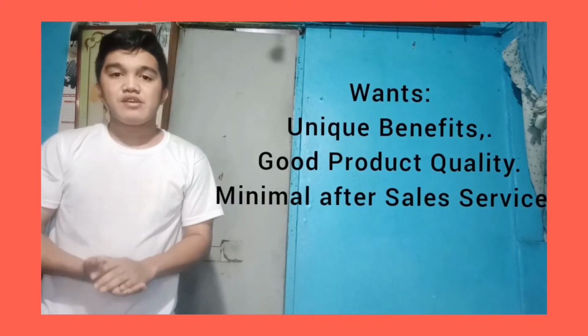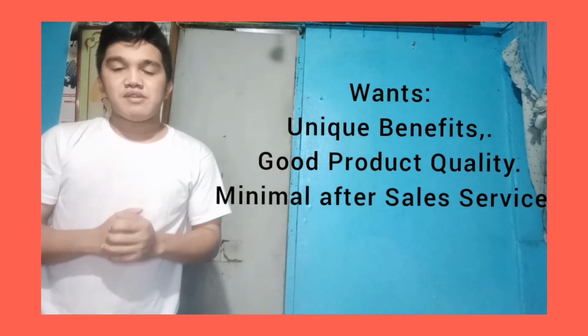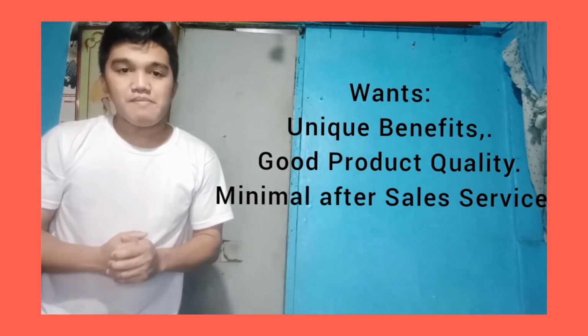While in the wants criteria, examples are unique benefits, good product quality, and minimal after sales, and many more. These criteria are placed in the wants because they are desirable but negotiable. Like for example, good product quality. When you're starting a business, you make sure that your product is of good quality. That's why customers need a product of good quality to meet their satisfaction.